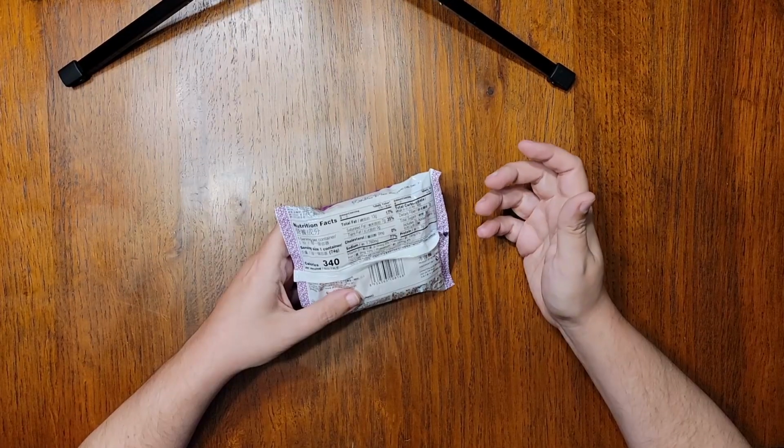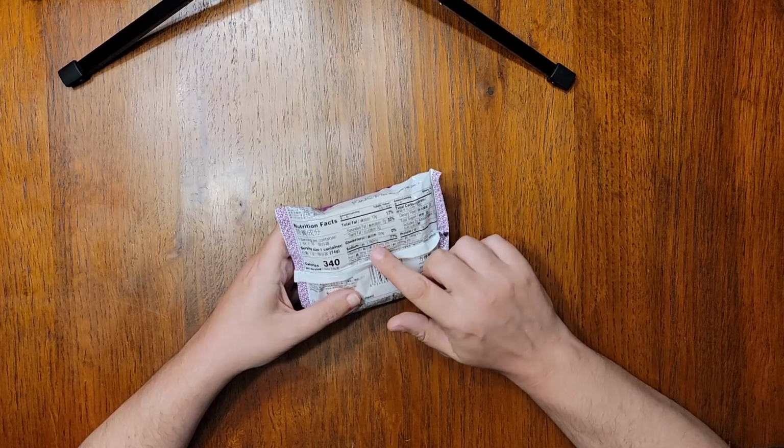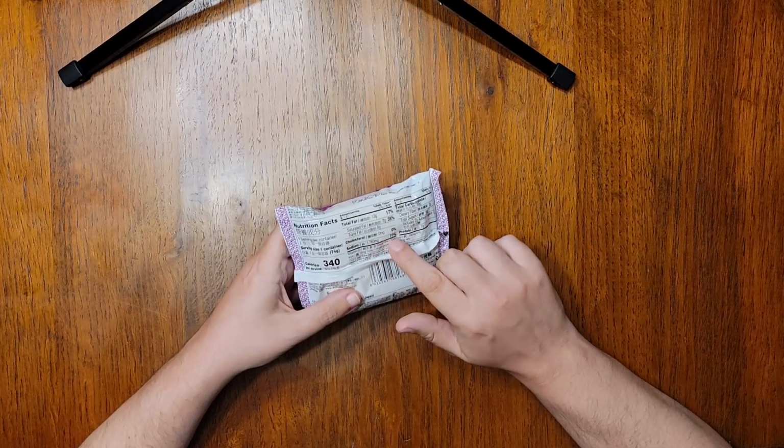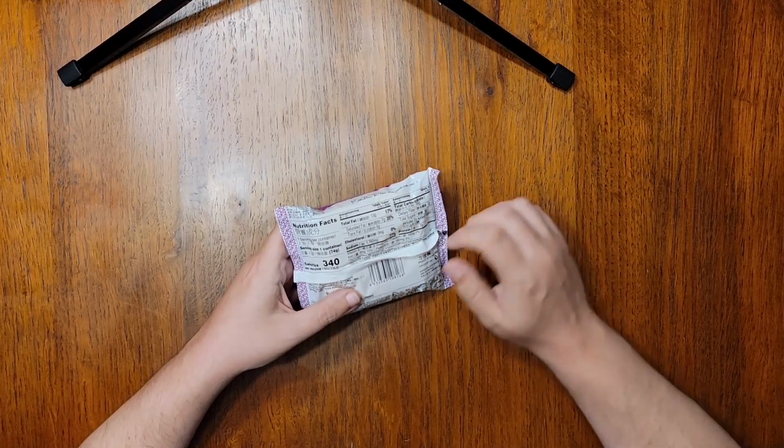This may be a small pack of noodles, but the sodium content is pretty high for its size. This is 1,760 milligrams, or 77% of your daily allowance. So that's something to think about if you need more than one of these to satisfy your appetite.